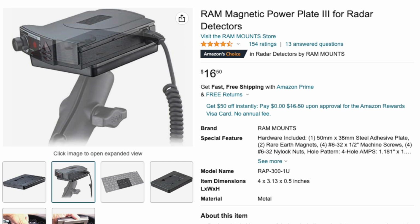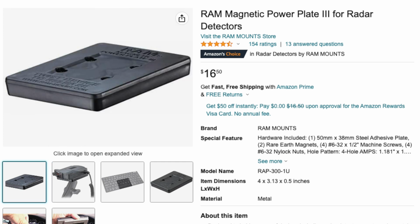What about mounts? Do you have favorite mounts for phone, radar detector, all that stuff? Yeah, RAM mounts, strong aluminum ones. I really like the magnetic one for the radar detector. Quick and easy and secure. I've got no problems with that. I've tried making my own mounts and stuff like that, but I could never be happy trying to create something out of something that wasn't specifically designed to hold a radar detector. So the RAM mount is a magnetic radar detector mount, and it's excellent.